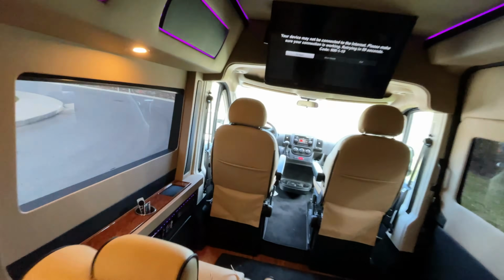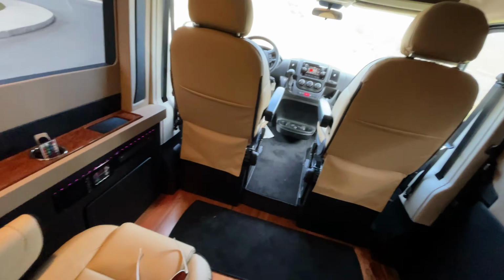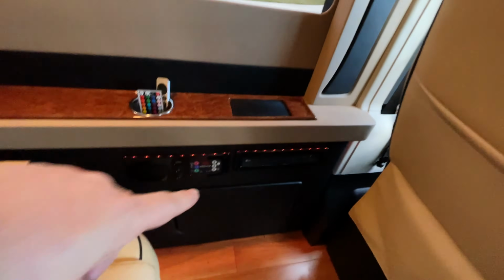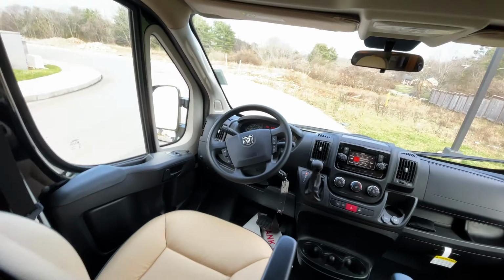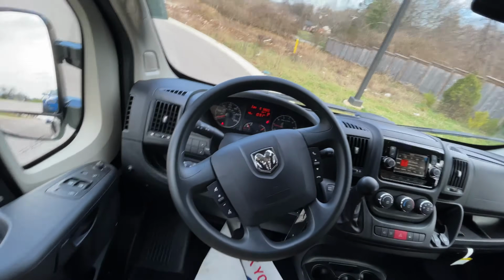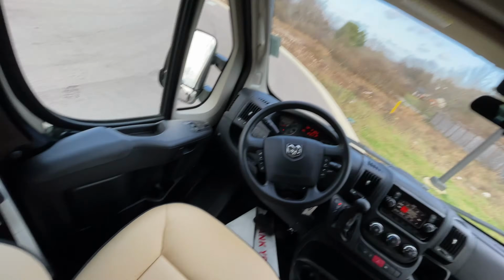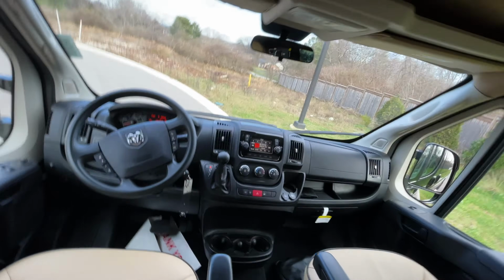Man, it just kind of keeps going. Hardwood floors. Really, really nice hardwood floors. It smells amazing in here. There's your control panel underneath there, and we'll kind of make our way to the front. Here's your driving position again. It is kind of high up, but really, really nice seats, really comfortable throughout.